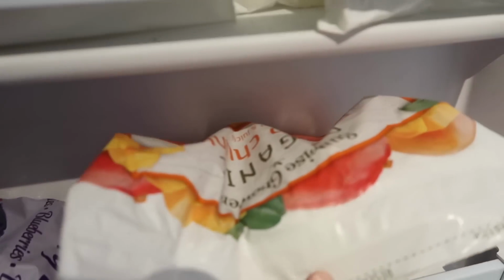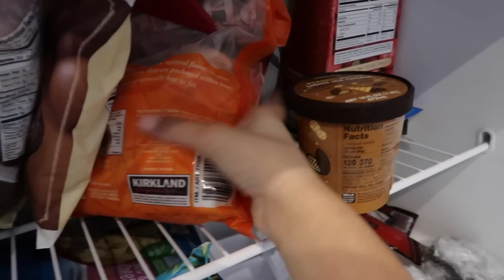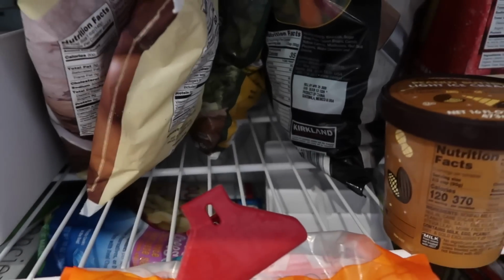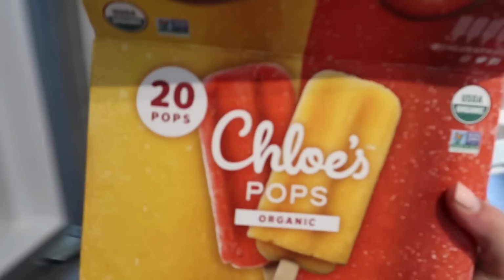But in here we have a whole big thing of frozen berries and frozen mangoes. I'm gonna pull this out so you guys can see. From Costco. Put those in my smoothies. I have a big bag of frozen shrimp. Oh, this is like my prized possession. I gotta get it out of here. I got some of these Chloe Pops. These are delicious. They're from Costco.